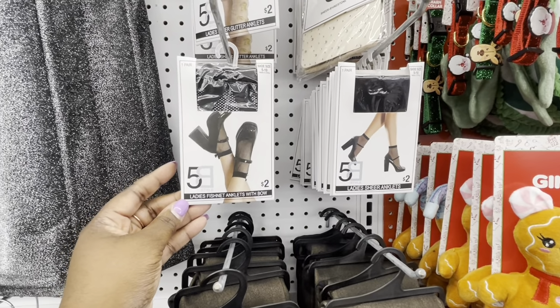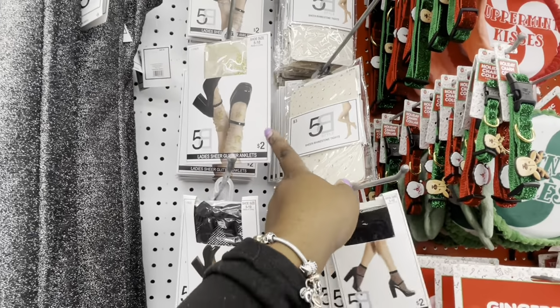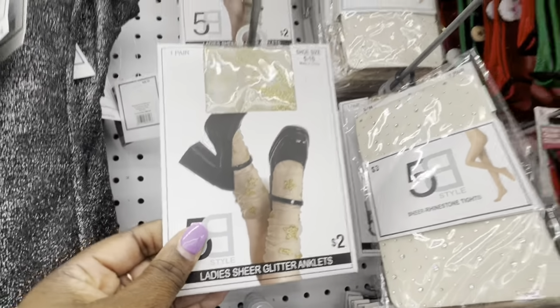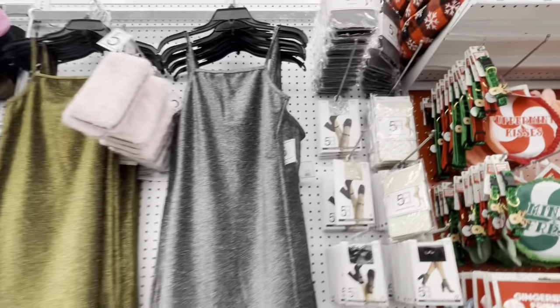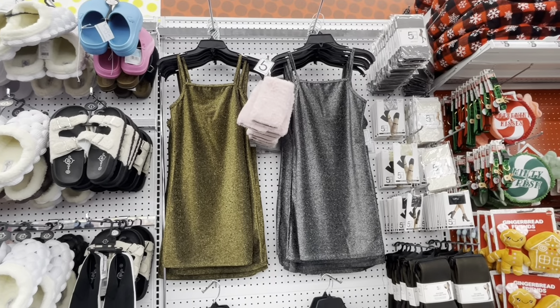So they have the fish pair stockings, the sheer rhinestone stockings. The lady sheer anklets. Oh, look at that. It has little stars on it. And then they have the black and white. And then these cute shimmer dresses. These are $5. Gold and gray.